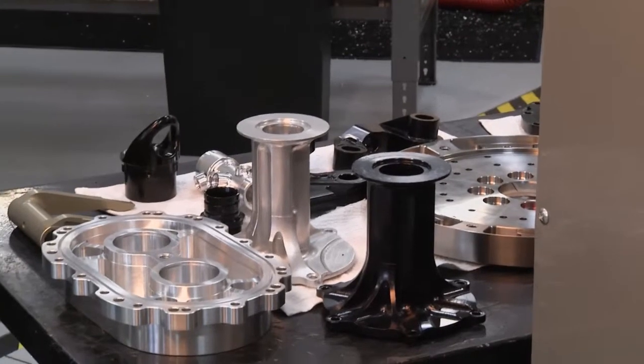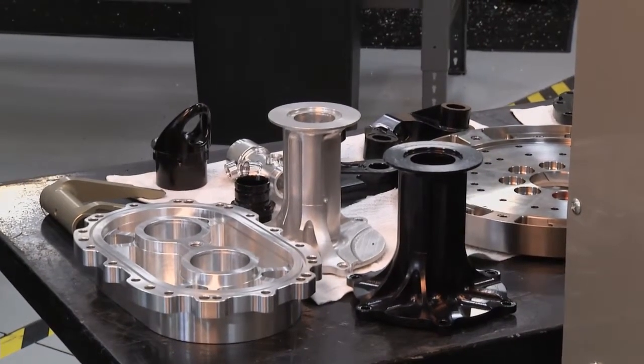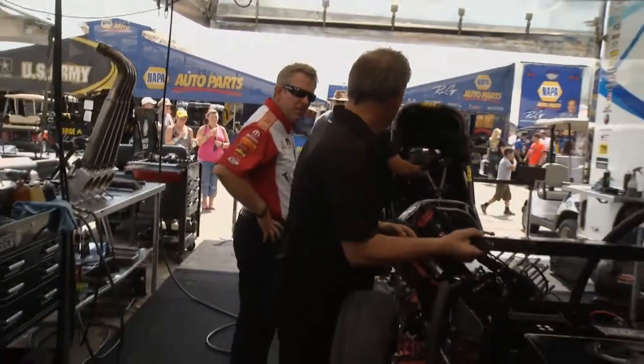That saves a lot of money, right? Have to buy them from outside, it would cost more. It saves a lot of money. Plus, you can build something to your spec, something where maybe you have a little performance advantage. You can keep it in-house.